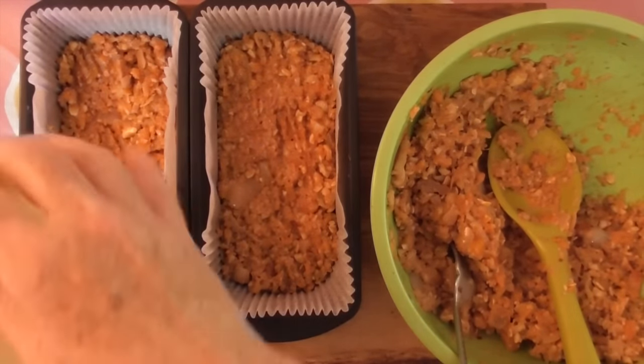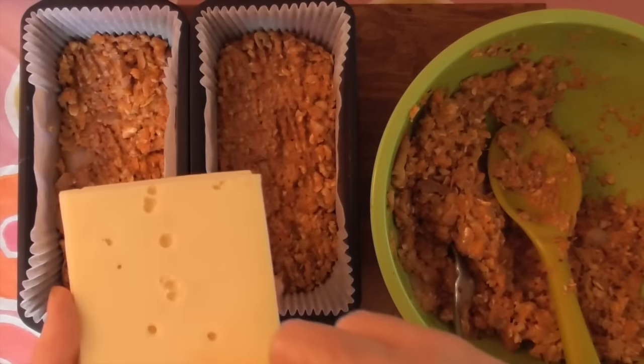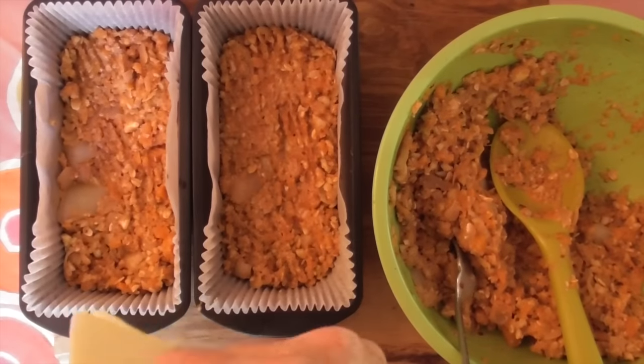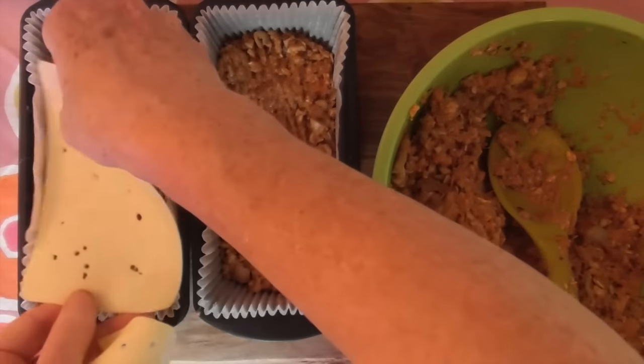Okay, let's see if I can get a piece off. Okay, so there's two pieces have come off there. We'll just see if we can get those apart. There we go. This is not how I usually buy cheese. It's actually really, really delicious cheese.